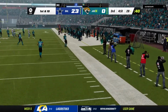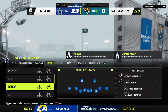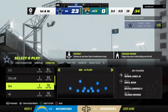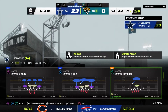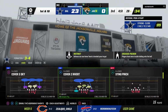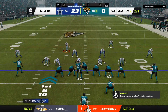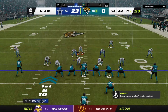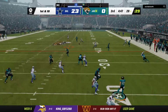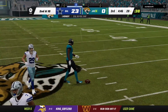And this one will not be returnable as it sails out of bounds. At their own 28-yard line. Jaguars come to the line to start their next drive. Play action. It's Herbert. And just not enough on the throw there. Down around his feet and incomplete.